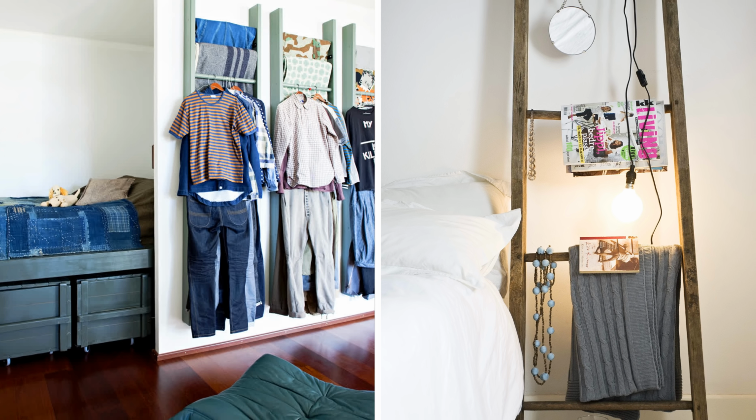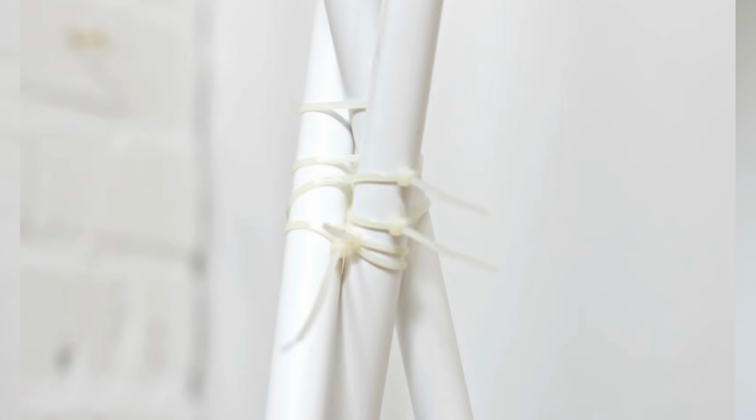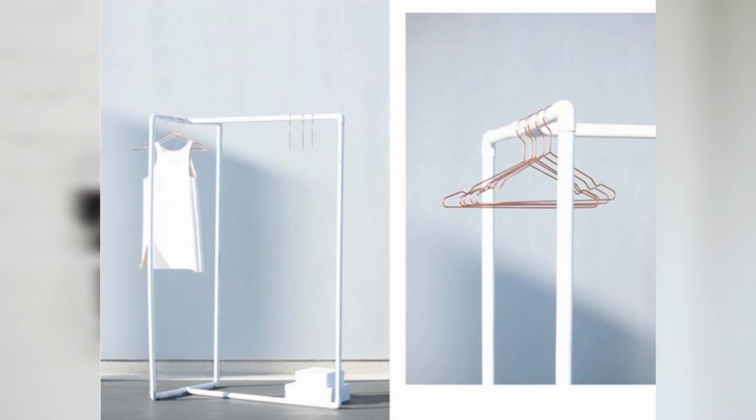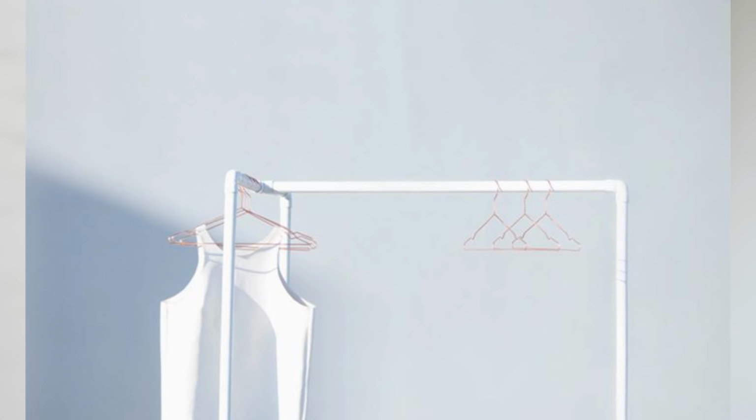Number 7, open closet construction. Bringing a closet into an already cramped bedroom will only make the bed feel even smaller and more cramped. So why not make your own open closet? By using plumbing pipes, you can create your own place to hang the clothes and stuff.